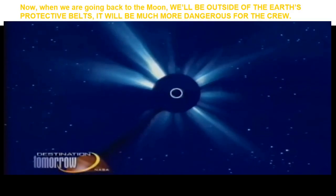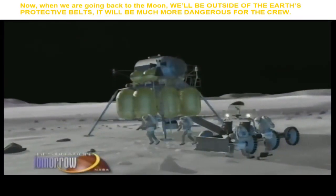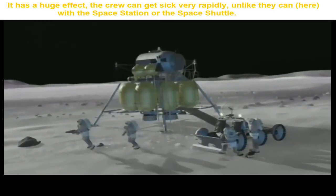Now, when we're going back to the moon and we're outside of the Earth's protected belts, it's going to be much more dangerous for the crews. We can cause acute effects. The crew can get sick very rapidly, unlike on space station or space shuttle.